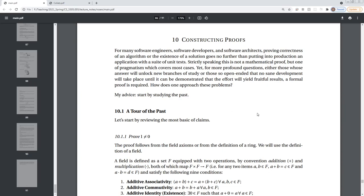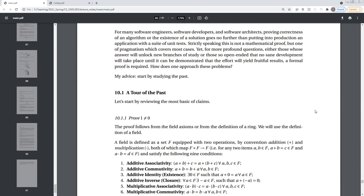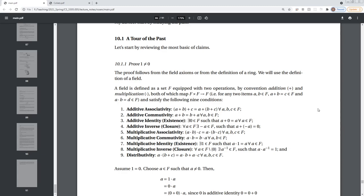So let's take a look at some previous proofs, or just a broad survey. Okay, so this is an assertion. You should be able to prove that one is not equal to zero. And so it seems that this is self-evident because we've defined them to be different numbers.